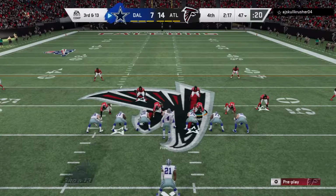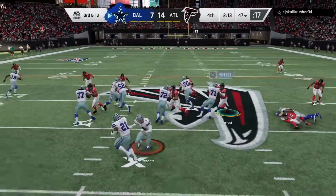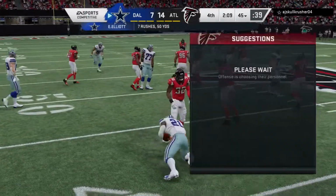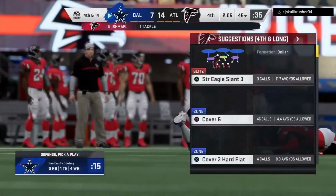They'll need a big play here. Will Dak and the Cowboys after the sack. It's 3rd and long. Here's Elliott. And that'll hurt the average a bit as this time they're able to get him behind the line. Fourth down now after a loss of two.